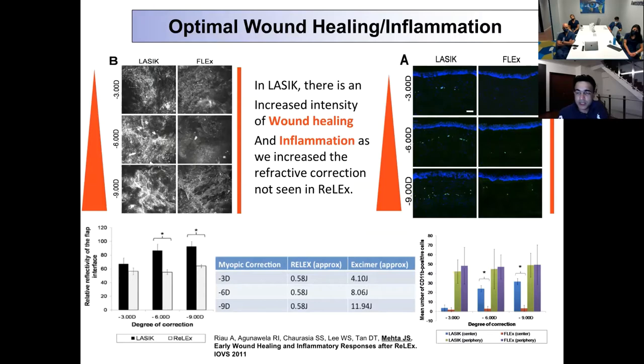And I showed you previously the fact that the UV lasers typically have more energy. What you can see from this study is that when you look at LASIK on the left-hand side, when we go from -3 to -9, compared to ReLEx or FLEx, which is the lenticular extraction procedure, you can see with LASIK, as you increase the energy from 3 to 9, you're increasing the wound healing response. You can see this from this triangle over here, and this is using in vivo confocal microscopy. Likewise, when you look at the amount of inflammation, these green cells over here, again, when you go from -3 to -9, you increase the amount of inflammation in LASIK, but with ReLEx, it's exactly the same.